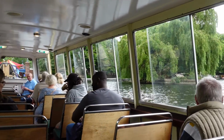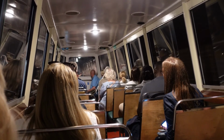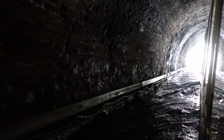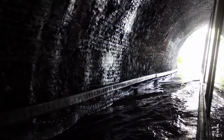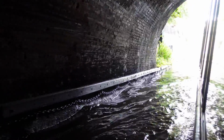But as you can see, there's room on here probably for about 20 to 30 people. So one of the things you do need to do if you're thinking of doing it is definitely Google the London Water Bus Company and then book your slot on a boat. And the boats in the summer go about every 45 minutes in each direction. And as you can see here, look, there's no towpath, so only the boats can go through here.